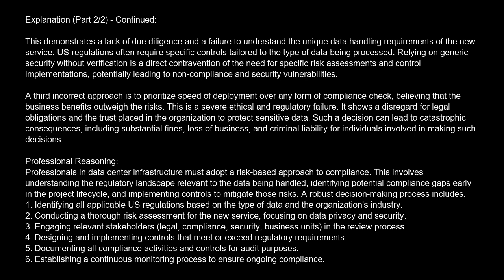1. Identifying all applicable U.S. regulations based on the type of data and the organization's industry. 2. Conducting a thorough risk assessment for the new service, focusing on data privacy and security. 3. Engaging relevant stakeholders, legal, compliance, security, and business units, in the review process. 4. Designing and implementing controls that meet or exceed regulatory requirements. 5. Documenting all compliance activities and controls for audit purposes. 6. Establishing a continuous monitoring process to ensure ongoing compliance.